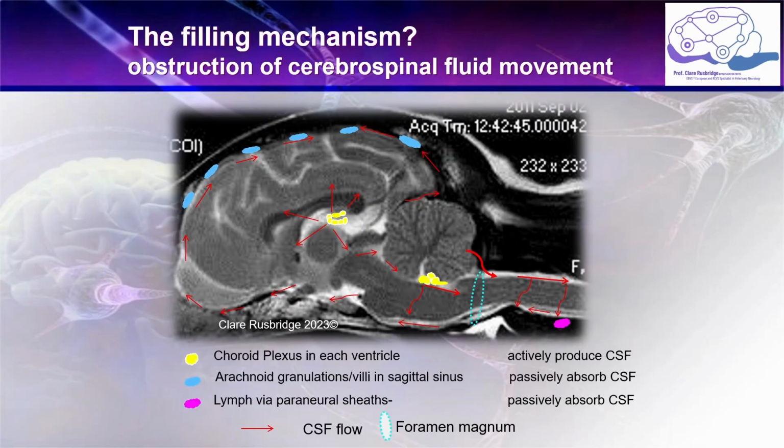And here's a thing. A lot of us were taught about cerebrospinal fluid anatomy, but actually this anatomy that we were taught is, well, frankly, incorrect. So what a lot of us were taught is that the cerebrospinal fluid is produced by a little gland that is present within each ventricle within the brain.